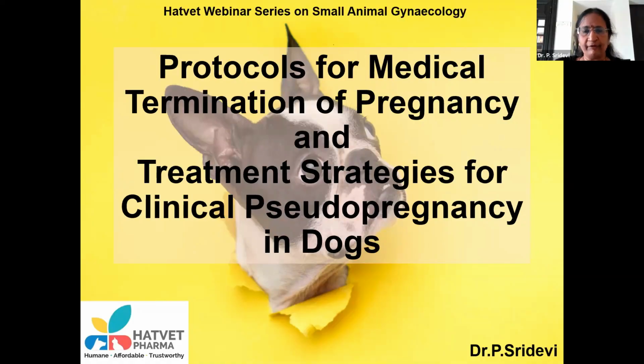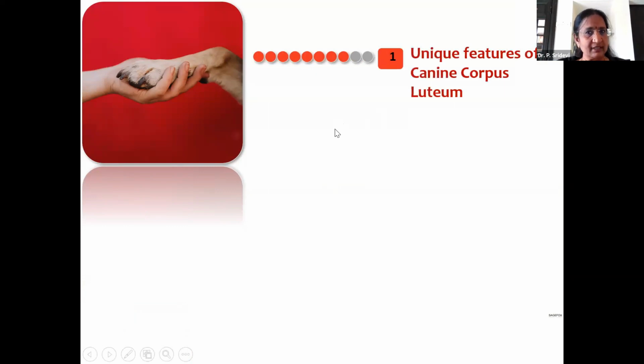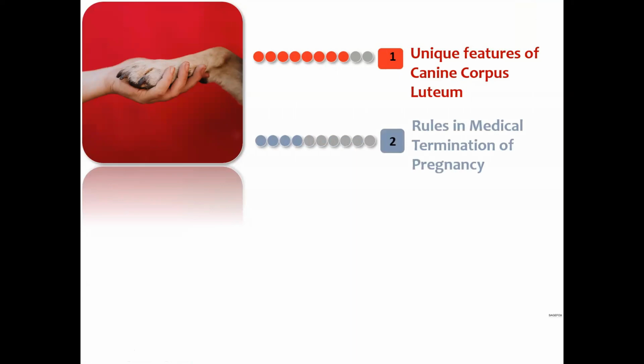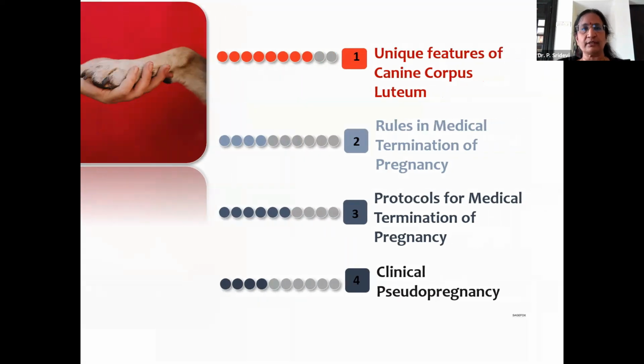For the next couple of hours, I'll be taking you through four important topics, namely the unique features of the canine corpus luteum and how they are related to pregnancy and as far as medical termination of pregnancy and pseudo-pregnancy is concerned. I will also be taking you through the rules in medical termination of pregnancy, the protocols available for termination, and finally, I will be talking about strategies that are used to treat clinical pseudo-pregnancy in the case of dogs.